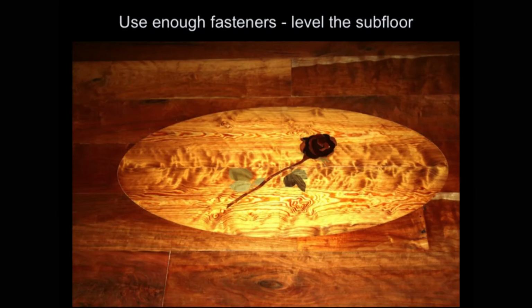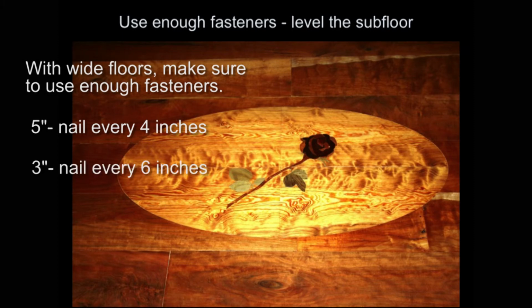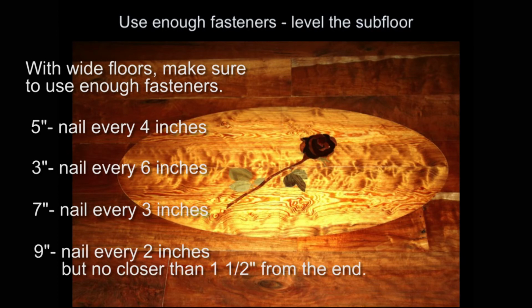And this last tip is a very wide cherry floor, about 7 inches. So the tip here is to use enough fasteners. With a 5-inch floor, you want to nail every 4 inches. With a 3-inch floor, every 6 inches. 7-inch floor, you want to nail every 3 inches, like this floor. And with a 9-inch floor, you'd want to nail every 2 inches, but no closer than 1.5 inches from the end to avoid splits. Very important tip, enough fasteners. People just aren't used to dense reclaimed wood that's wide and long. Fasteners are inexpensive. That you will find in our manufacturer's guidelines.